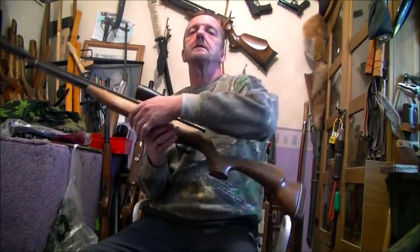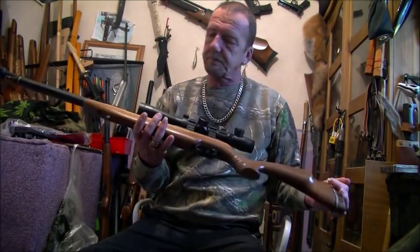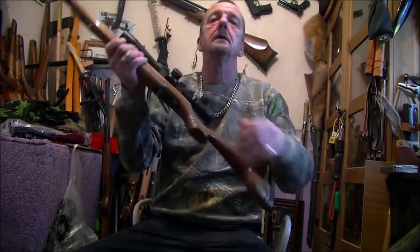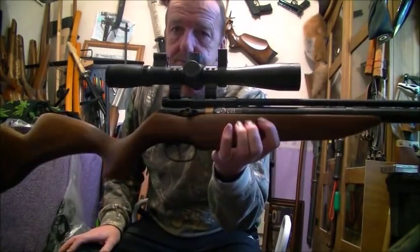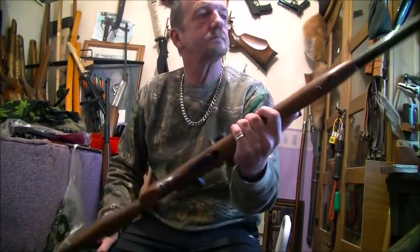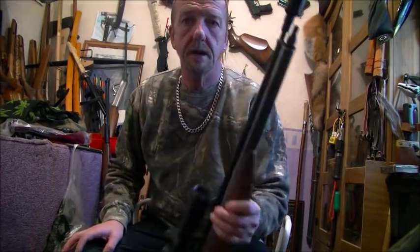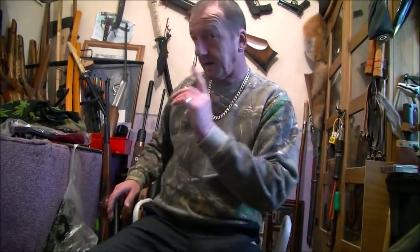Next is this one, slightly different. It's a Falcon FN19 in 25 cal. It'll be interesting to see. I've been up the range with this one. Excellent results.